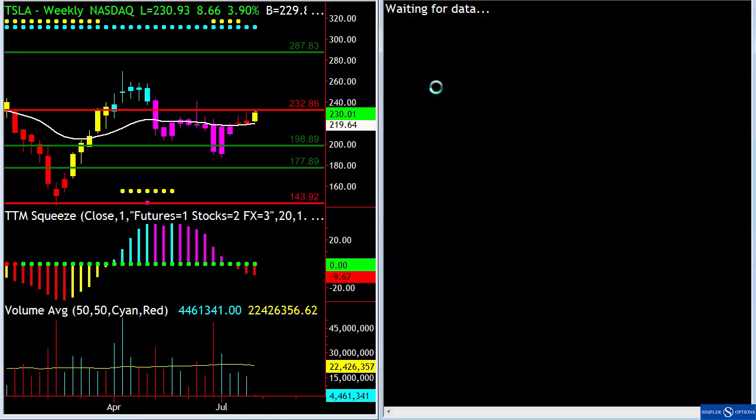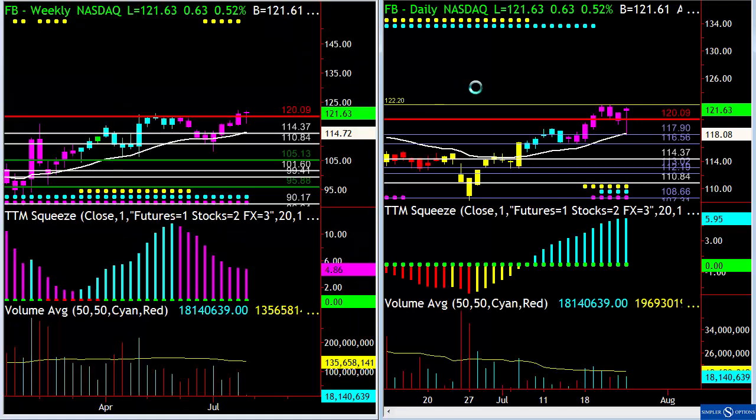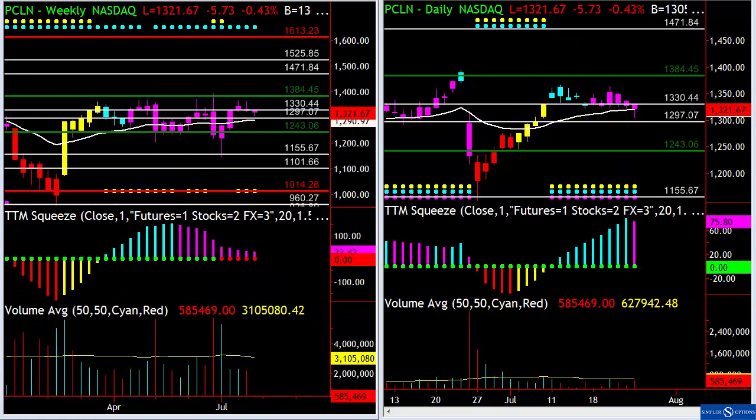And then for Facebook, you can see the nice reversal it had today after starting off weak. I've marked the all-time high here at 122.20. And I wouldn't be surprised to see us push through this. And again, I'm not so concerned with what's going to happen after earnings. That's a whole different play. But right now, we are talking about what's happening before earnings and strategies that we can focus on before earnings. And then Priceline is a different strategy entirely.